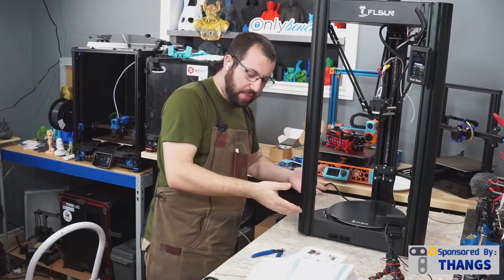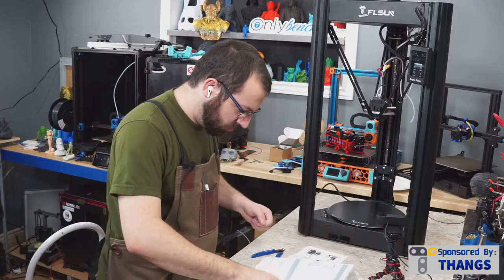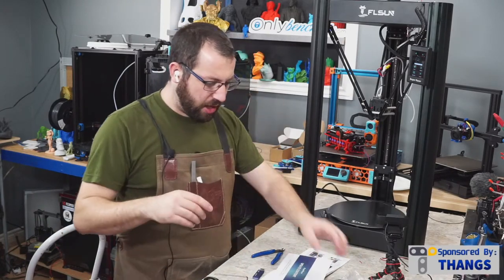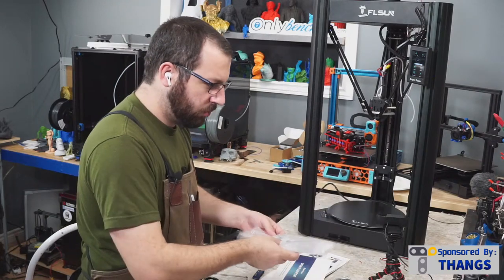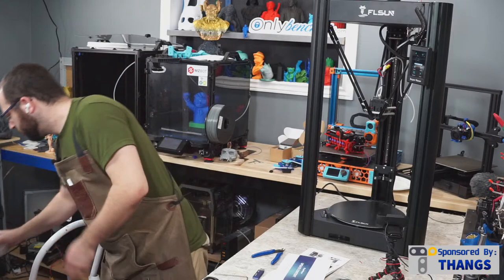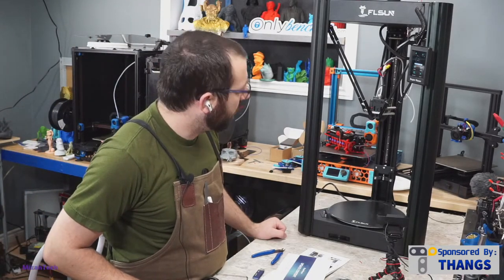The bed should be clean because I took the protective packaging off. So we should be good there. If it breaks, it breaks. So now we're waiting for it to heat up.